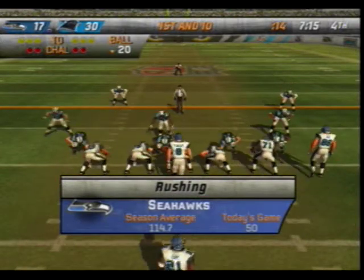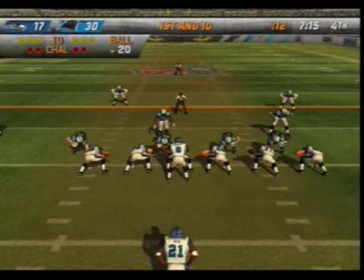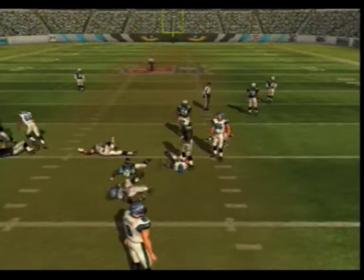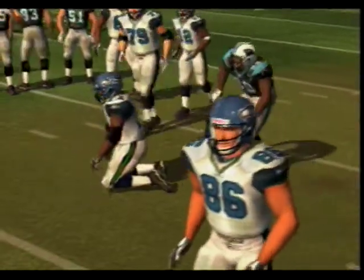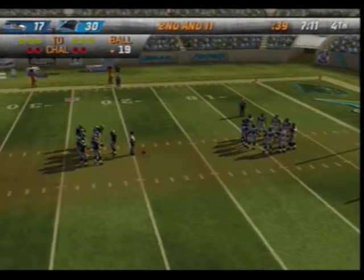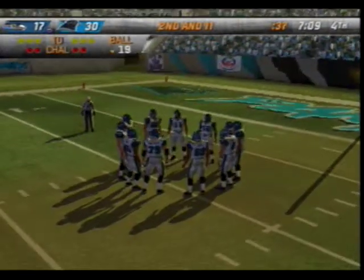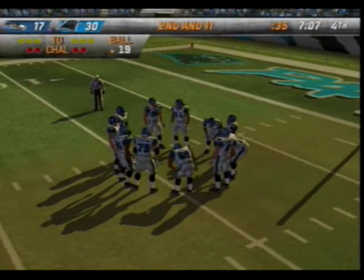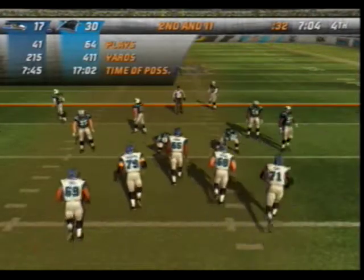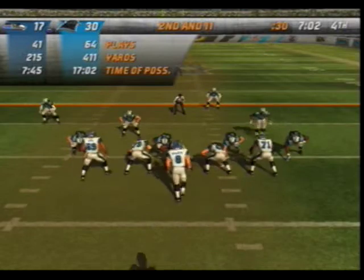First and 10. Carolina using three linebackers. Handed off to the back. Bell is there on the stop at the 19. John, nothing there on that play. Looks like he might have gotten back to the line of scrimmage. They better mix up the play call a little more, trying to free up some space in the middle. That back just didn't have any help from his line on that play. Ball on the 19-yard line.